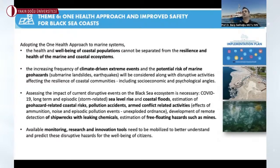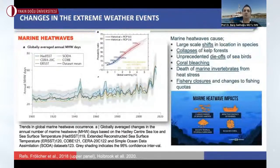And as I said, the effect of climate change is not only temperature increase, but also sea level rise, coastal floods, geohazards, and other stressors include pollution accidents, even armed conflict in the Black Sea. Available monitoring, research, and innovation tools need to be better mobilized to understand all these effects. Changes in extreme weather events are highly increasing.